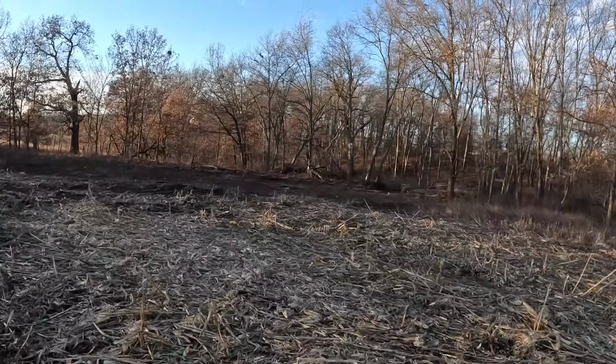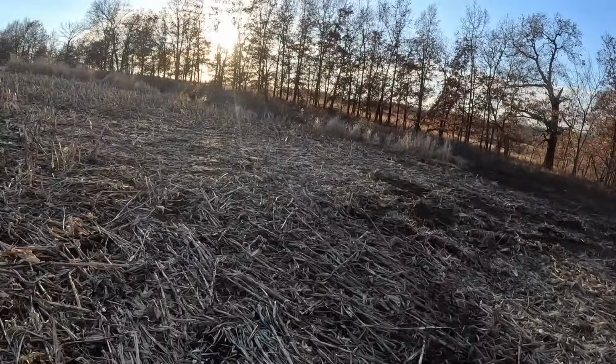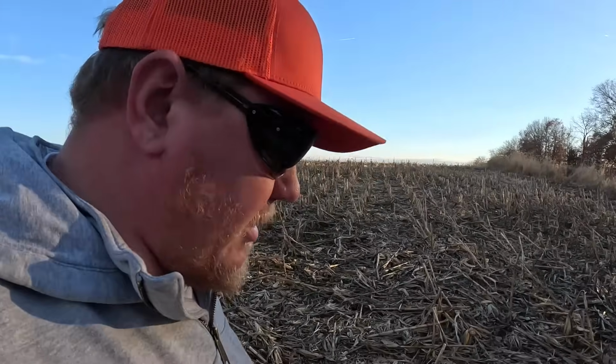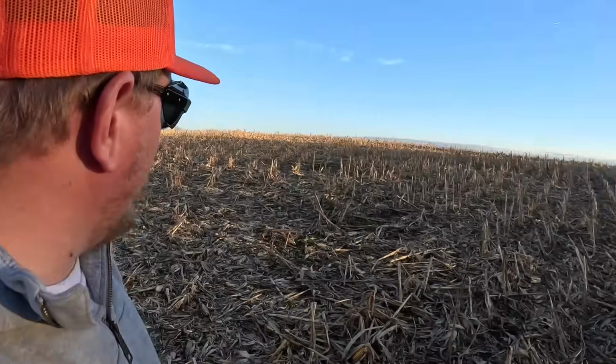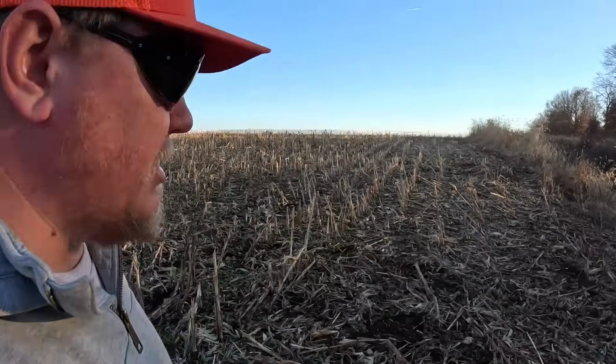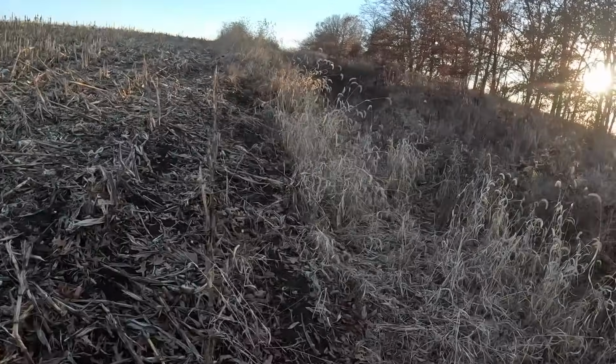We will put an outlet here, and we're going to run an outlet up this draw right here, eroding away right down here. All that's just water basically from all that area just getting dumped into one spot. So if I can control that, we're going to stop the washes and make this a little more farmable.